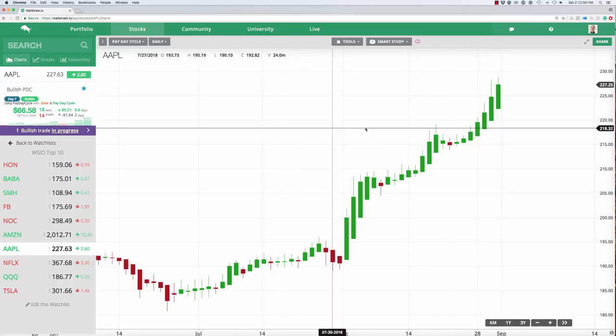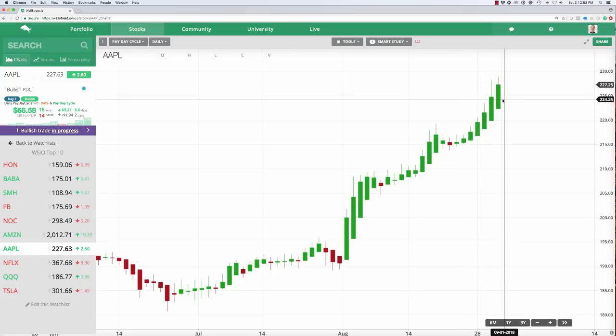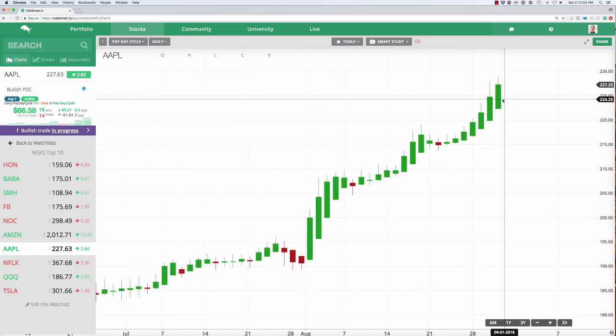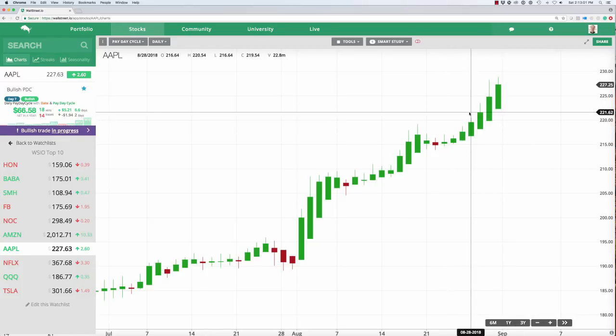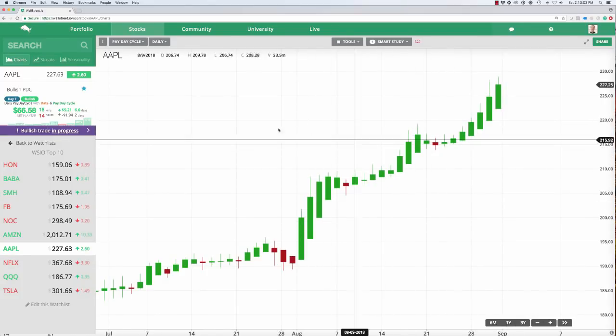Well, a couple things. We're on day 7 of this current payday cycle, and it could continue. The metric system I've been using is: as long as it closes at a new daily high, then it's likely to continue. Although we are very deep in the cycle here, and 3 cycles in a row.